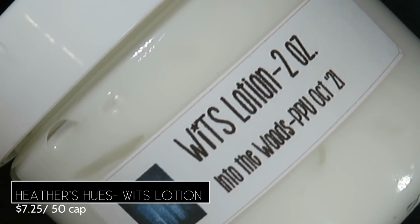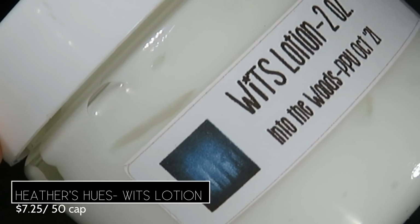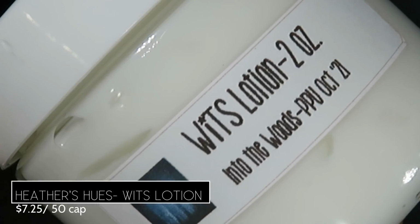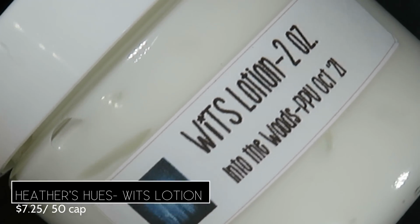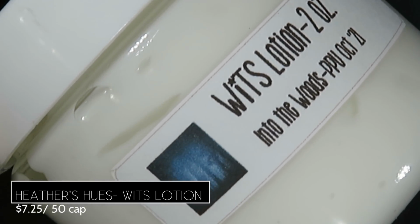Heather's Hues also brings us their Woods lotion this month in the scent Into the Woods. This one's going to retail for $7.25. It has a 50 tub cap and comes in a 2-ounce tub. So this one is inspired by the scent of walking in the woods with the smell of crisp leaves underfoot. And I definitely agree with that inspiration.